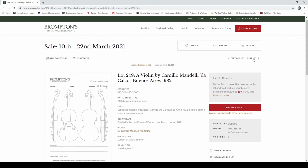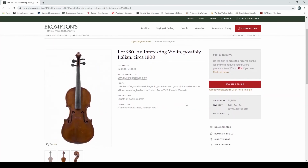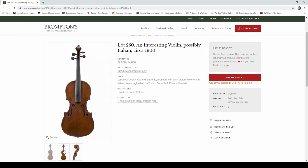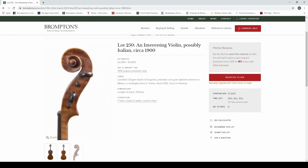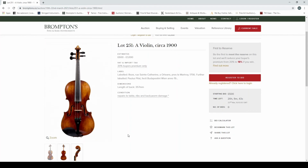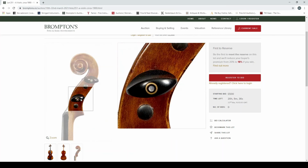Very interesting. That's a bit different. An interesting violin, possibly Italian, circa 1900. Zero bids. Italian label, length of back 353, cracks in table, cracks in ribs. Okay. A violin, circa 1900. Zero bids. The French label. Okay.